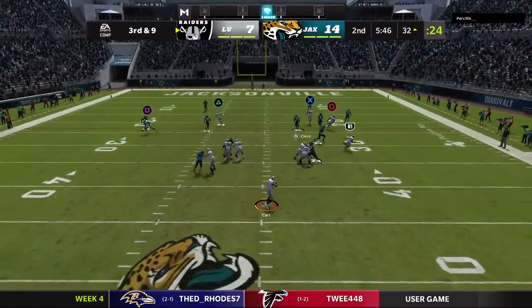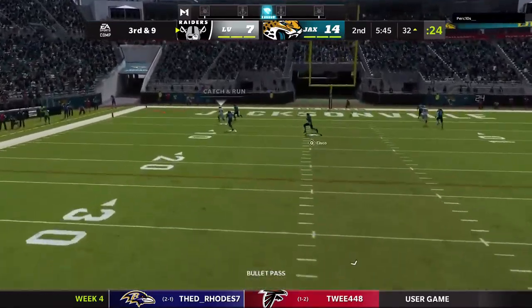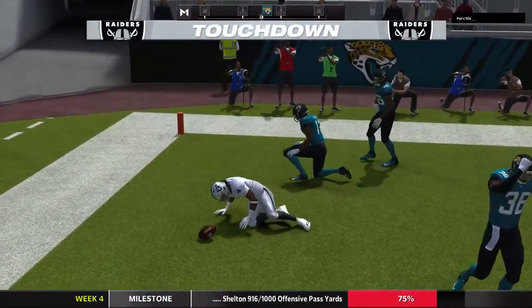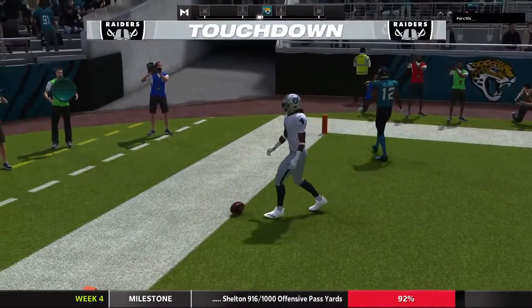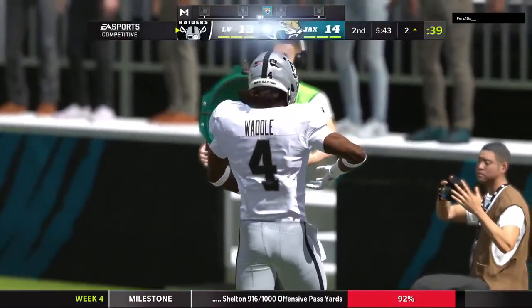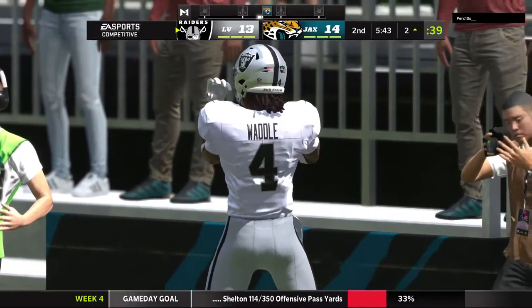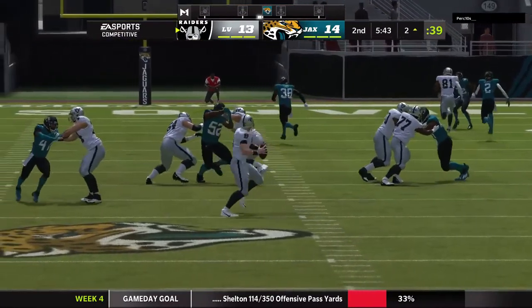Carr to throw again. He's going to rifle one deep left side. And that is caught. Touchdown, Raiders. Jalen Waddle, his first touchdown on the year. And the Raiders, they're within an extra point of tying this thing up.